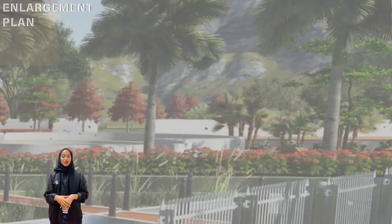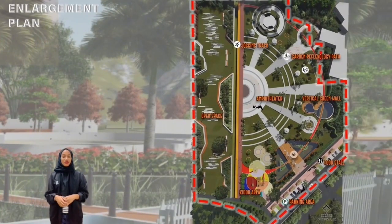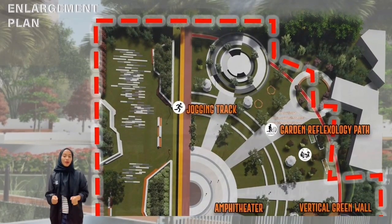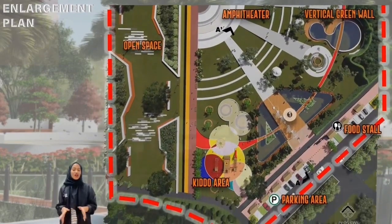This is the enlargement plan. This is why the concept of the community park is Bulatan Sena, because the form of the pathway and the design are all circles.